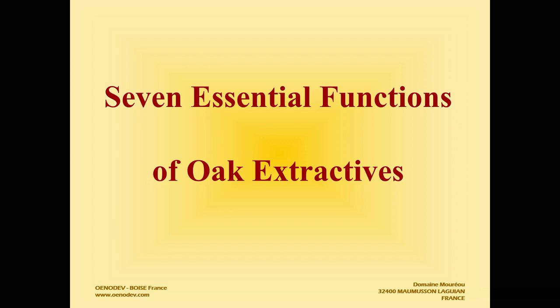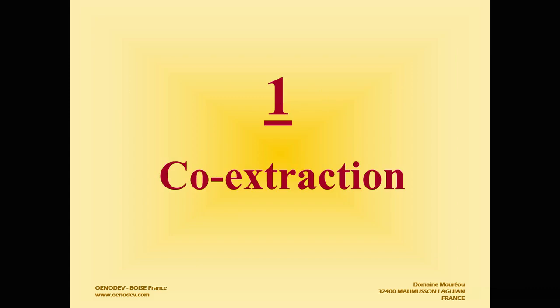So in talking about the 7 essential functions, the first 5 have nothing to do with aroma. And I think they're the most important. Functions 6 and 7 are curing aromatics and toast aromatics. That's what most California winemakers pay attention to. But really, the first 5 are much more important, and you really need to get it together on all those functionalities before you start thinking about aroma. So number 1 is co-extraction.